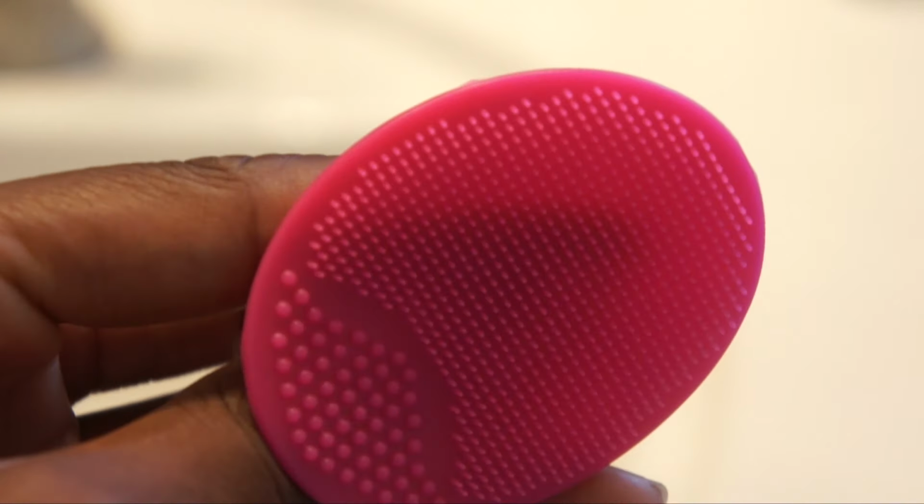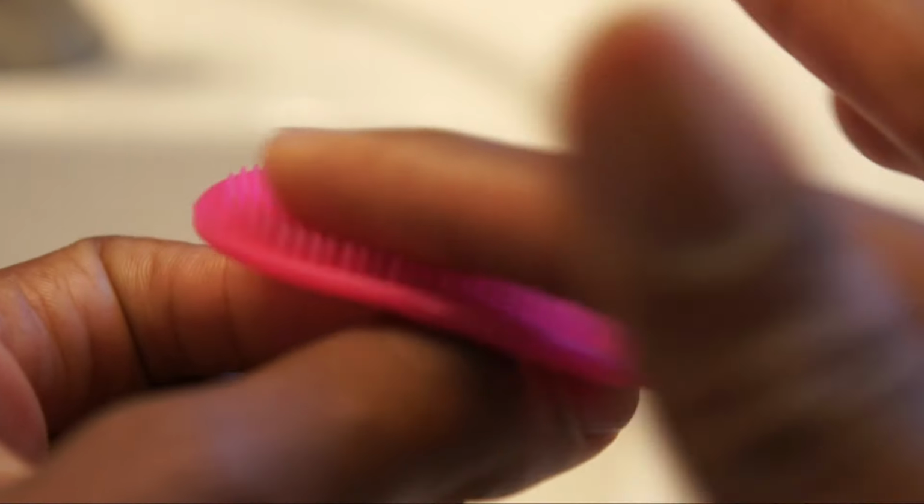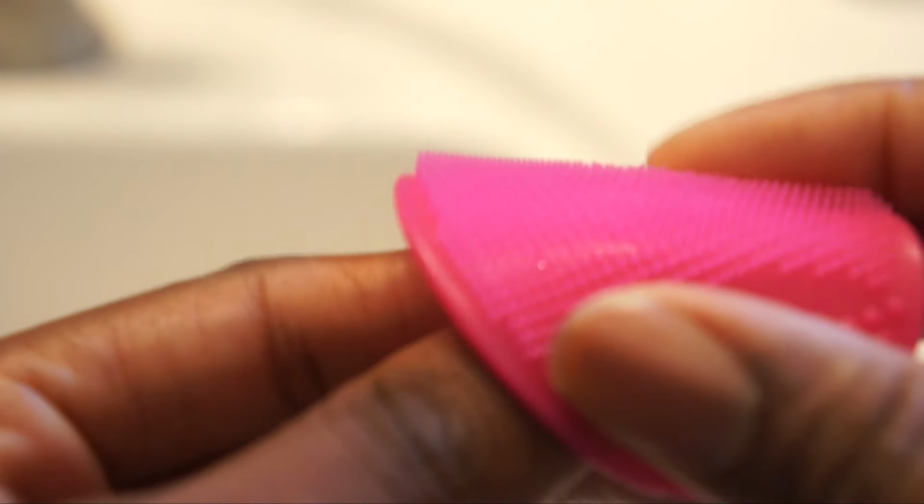And a lot of times what I'll do in the morning is I'll use a little silicone rubber pad, mix it together and wet my face, and then work that around on my face. And I find that it's the perfect gentle light exfoliation without being too harsh for when I actually go out into the sun.